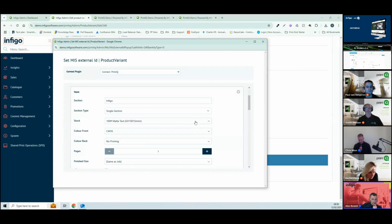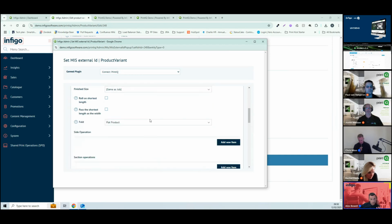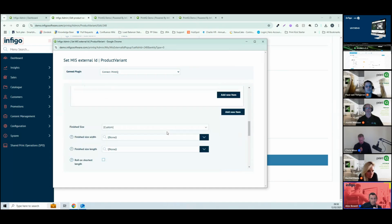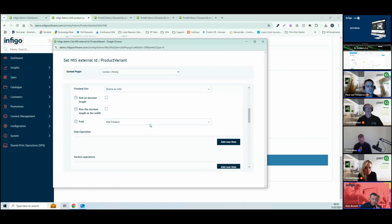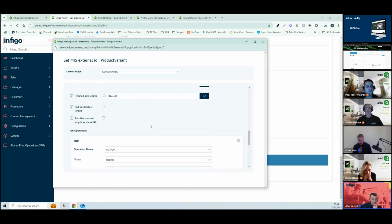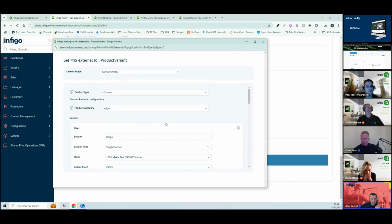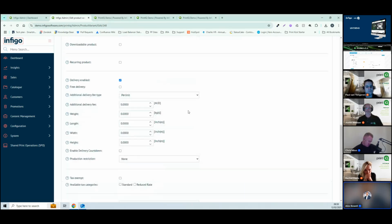So we have color, front, back, number of pages, finish, and these are all on the job. And then you can also create your section operations. Sorry, those are on the section. And then you create your job information along with job operations. You can create multiple section products easily and quickly, along with single section, simple products.